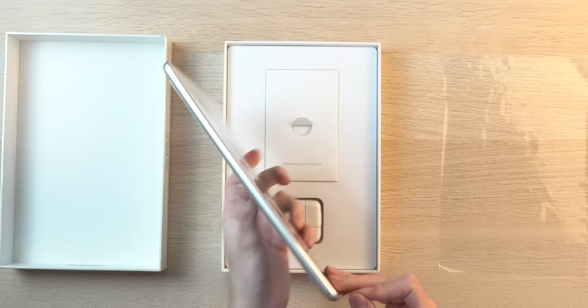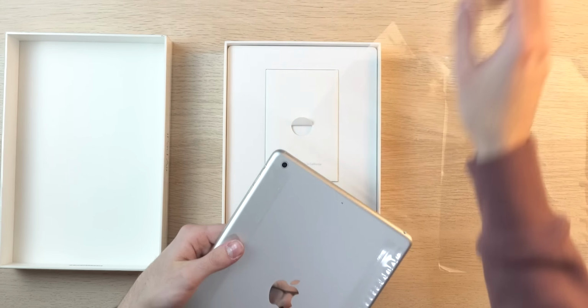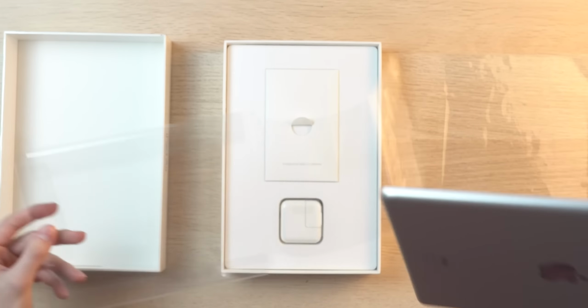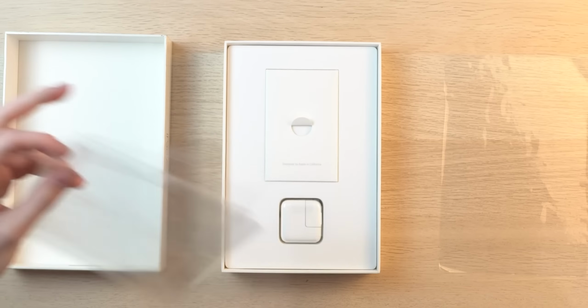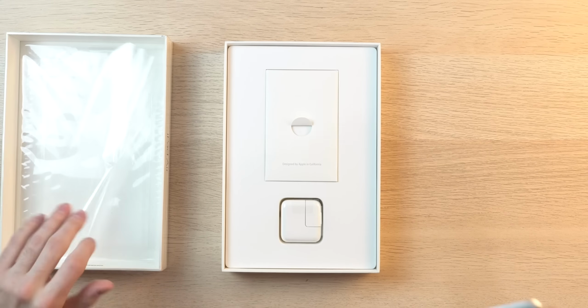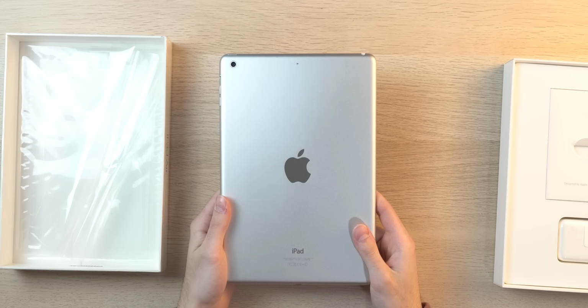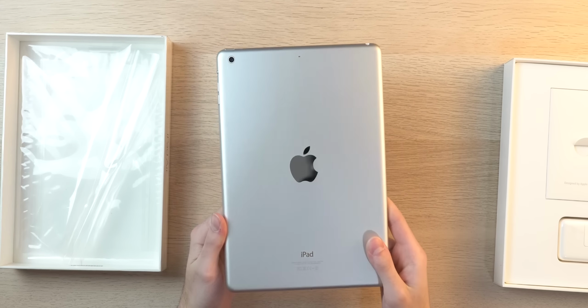So let's take the plastic off here. Oh God, so satisfying, but it hurts me a little bit. So let's put this back in the box, put the plastic back in there as well. And here is the tablet in absolutely pristine condition, as it should be. It's brand new here.